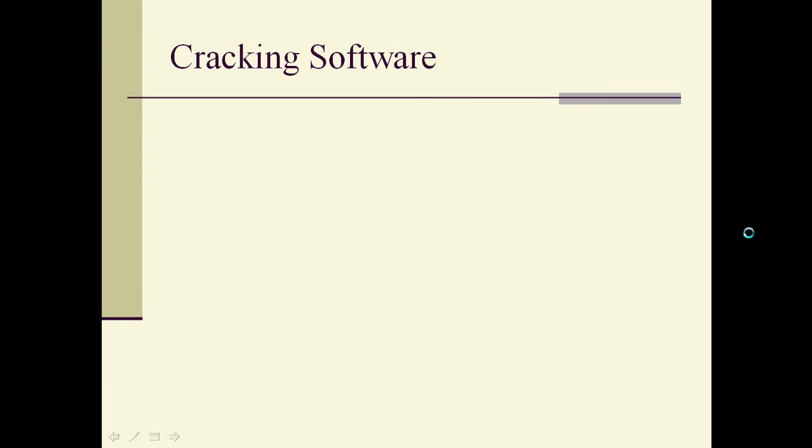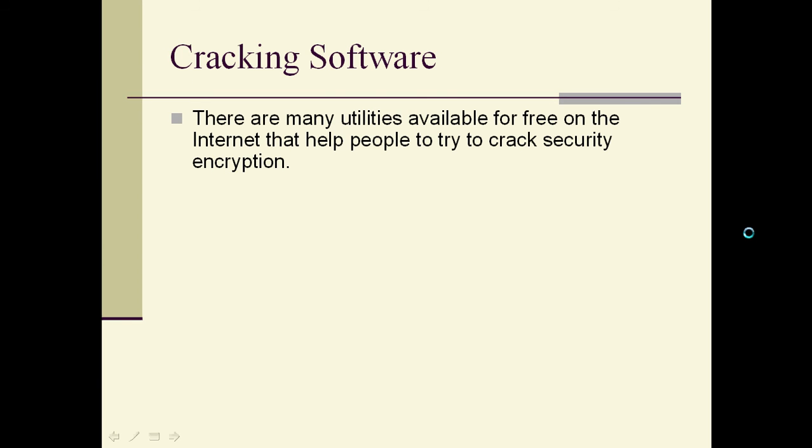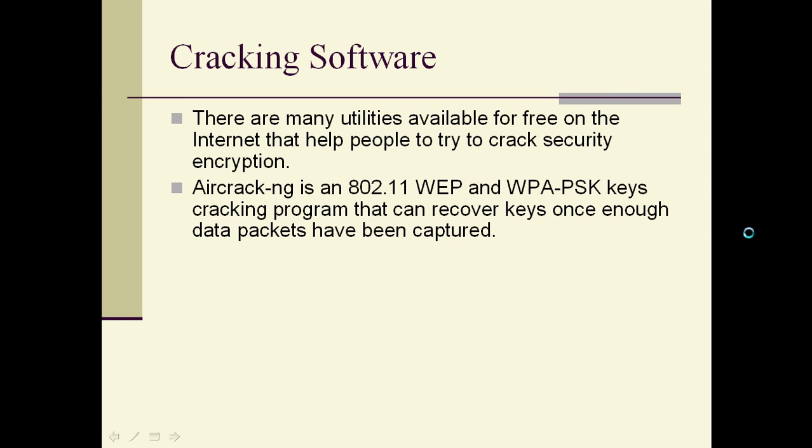Cracking software. There are many utilities available for free on the internet that help people to try to crack security encryption. Aircrack-NG is an 802.11 WEP and WPA PSK keys cracking program that can recover keys once enough data packets have been captured.